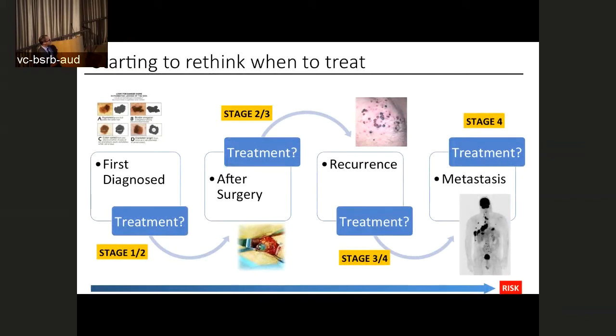There's a little complicated slide. My daughter said it was a little too complicated, but I couldn't figure out how to edit it anymore. So the concept is you're first diagnosed, right? So you have a melanoma on the skin, you take it off. Early stage disease is highly curable. So my point is that this is where we would consider what we think are fantastic treatments for a lot of people. Should we do therapy at that time?